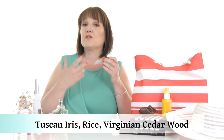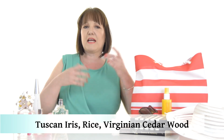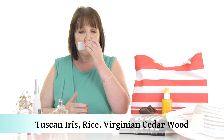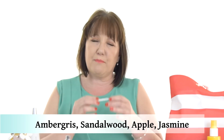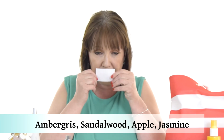And in your heart notes, that's where you've got some of those florals, because you've got Tuscan iris. You've also got the rice, which is in the original Loving White, and that replicates the powderiness, because it is a very romantic fragrance. Then you've got Virginian cedarwood, which can also make it smell quite lemony, very clean. And then in the base notes, you've got ambergris, sandalwood, apple, and also the floral notes of jasmine.